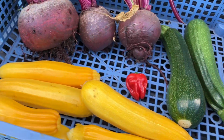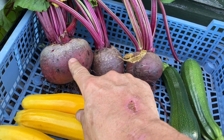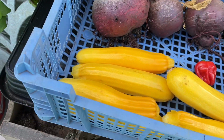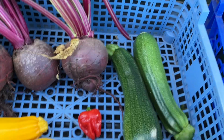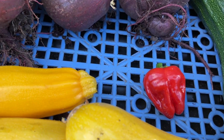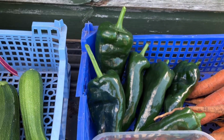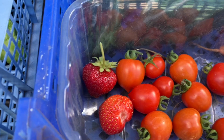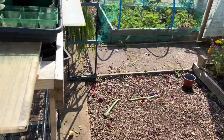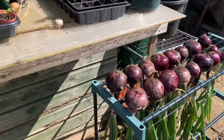And this is today's harvest. I've got 3 good sized beetroot. I found this one up by the side of the fruit cage, so I just pulled that out because it's ready. I've got some courgettes, yellow and green, 1 Scotch bonnet chilli, which although it's very small, certainly packs a punch. I've got some bell peppers there, last 2 strawberries, a few tomatoes, the carrots, and obviously we've got the onions up here drying.